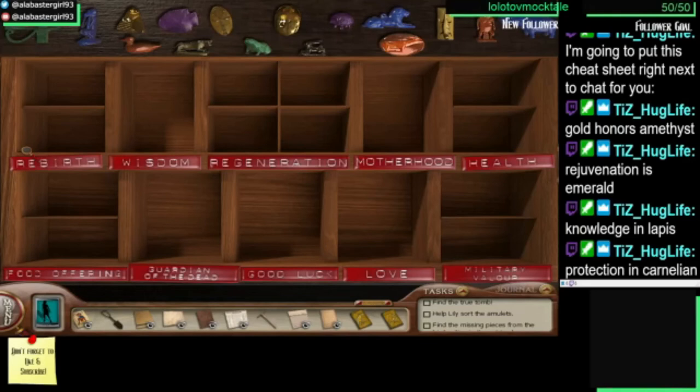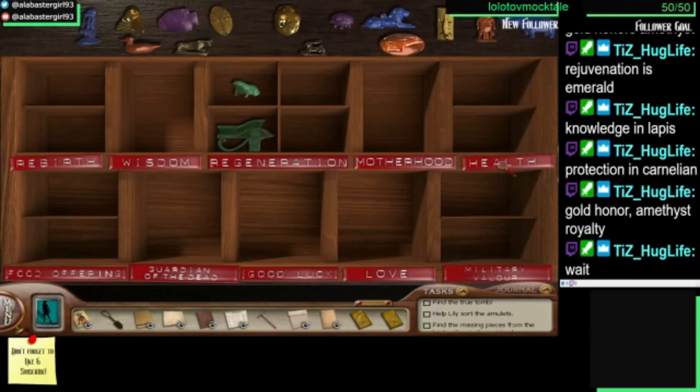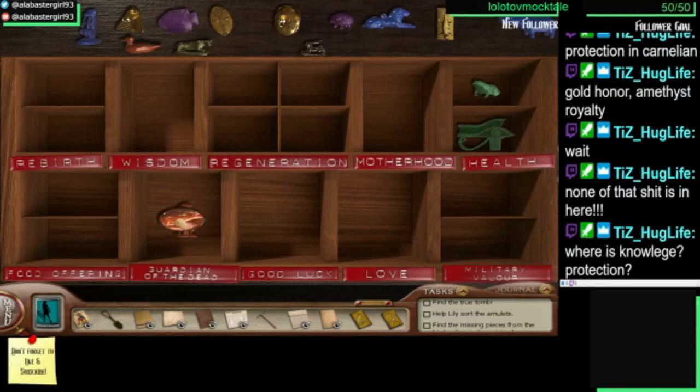Okay, so rebirth. Did we get that? Okay, so knowledge is Lapis. Generation is emerald. Gold honor. This is royalty. What was Carnelian? Protection? Protection is military valor.